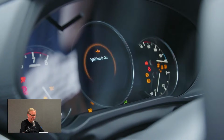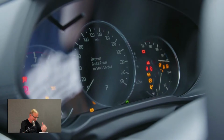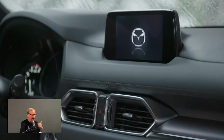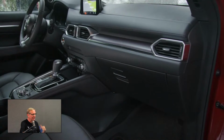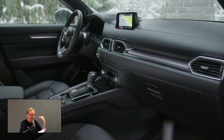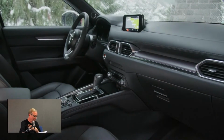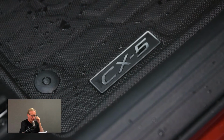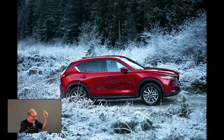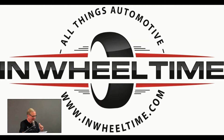Engine, 2.5-liter optional turbo was what this one was equipped with. And finally, Mazda has made the turbo available on the CX-5. They were relegated to a normally aspirated 4-cylinder engine that I thought was underpowered, the vehicle. Horsepower ranges from 227 to 250, depending on the octane of fuel that you use. Did you hear me? Depending on the octane of fuel. And they tell you that right up front.